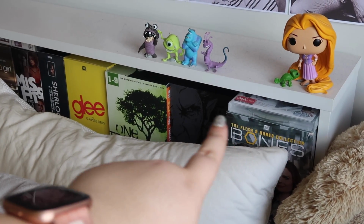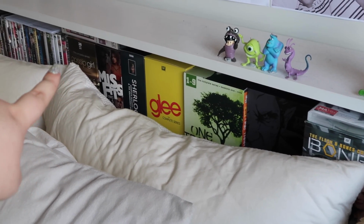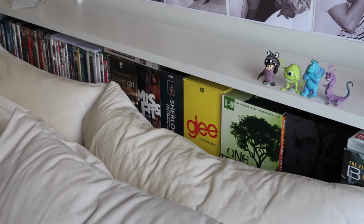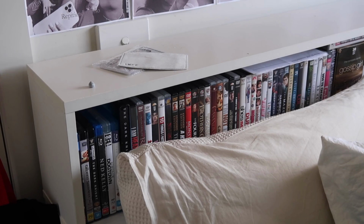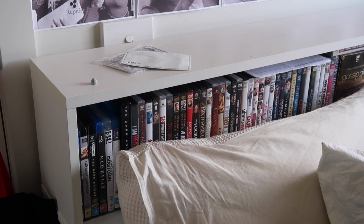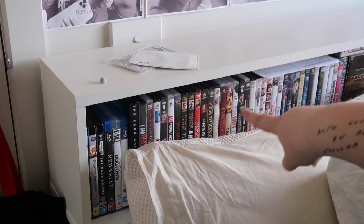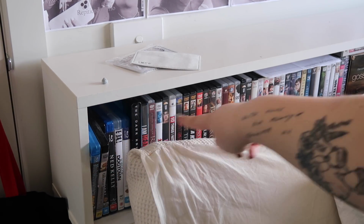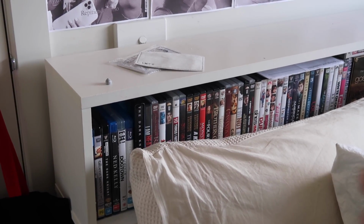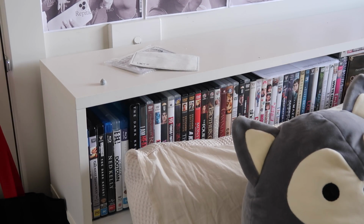So I have Bones, Teen Wolf, One Tree Hill, Glee, Sherlock, Misfits, and Gossip Girl, and the rest are actually single DVDs, which I'll go on the other side and show you. Basically from Gossip Girl, which you can kind of see right here, I have a bunch of random ones, and I have my Dylan O'Brien movies, and then from here upwards is all of my Heath Ledger films. These two at the front aren't Heath Ledger, but the rest are. I collect all of his movies and TV shows. But that, my friends, is pretty much the gist of my bedroom.